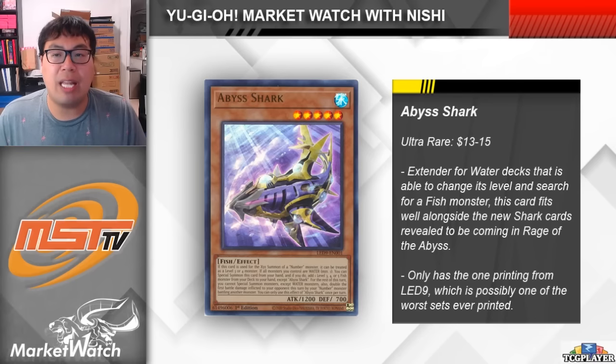So just yesterday, we had the first few cards revealed to be coming in Rage of the Abyss, which is the core set after the Infinite Forbidden. Everyone's been sort of speculating that it would be water support since it has Abyss in the name, but I think most people were hoping for Mermail Atlantean support, but Sharks is what we got instead.